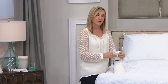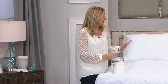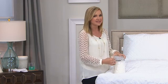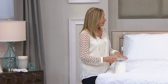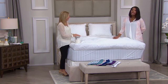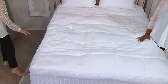But what's great about a feather bed is you get airflow underneath and around your body. So in the winter time, it kind of helps you to nest and get warmer, and then in the summertime, you get that breathability. So if you're a hot sleeper, it actually adds a coolness to your bed. It's the best of all worlds. It really is the best of all worlds. And we do have it for all sizes of mattresses as well.